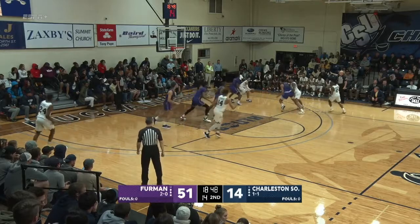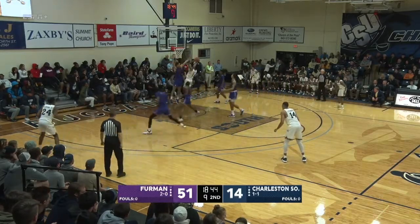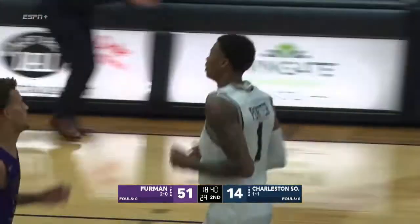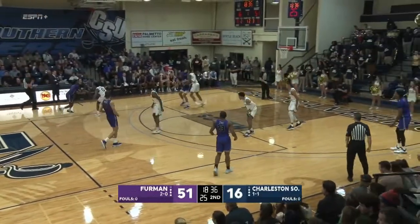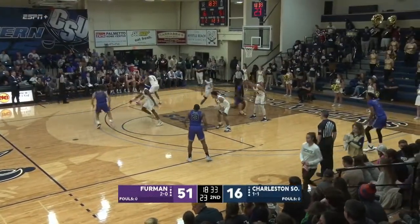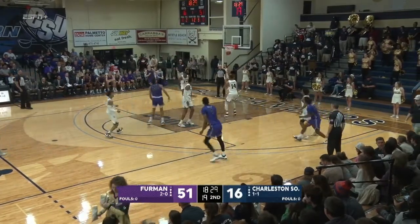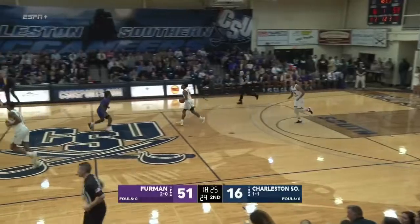Buskey looks to drive baseline, has to pick up his dribble. Down low, TJ Porter pumps once, goes up, lays in and off the glass. Nice move from the youngster. A very good move. I like what this freshman does. We talked about how he has the ability to bring the ball up. Also has attempted a three-pointer tonight. If he adds that to his game on a consistent basis, watch out, Big South.